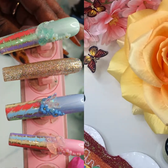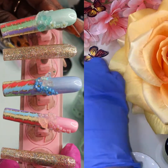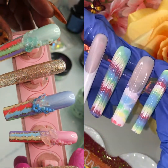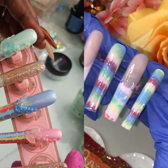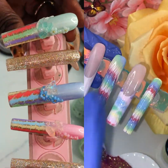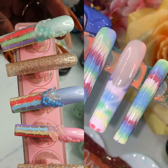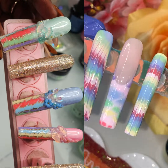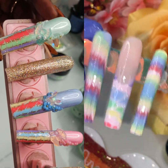Oh, it's stunning. Okay, so I'm gonna do the rest of it off camera, but I'm kind of going for this water decal look, almost like clouds, and then the really pretty tie dye. Oh my goodness, I love that. I absolutely love yours, Mama.